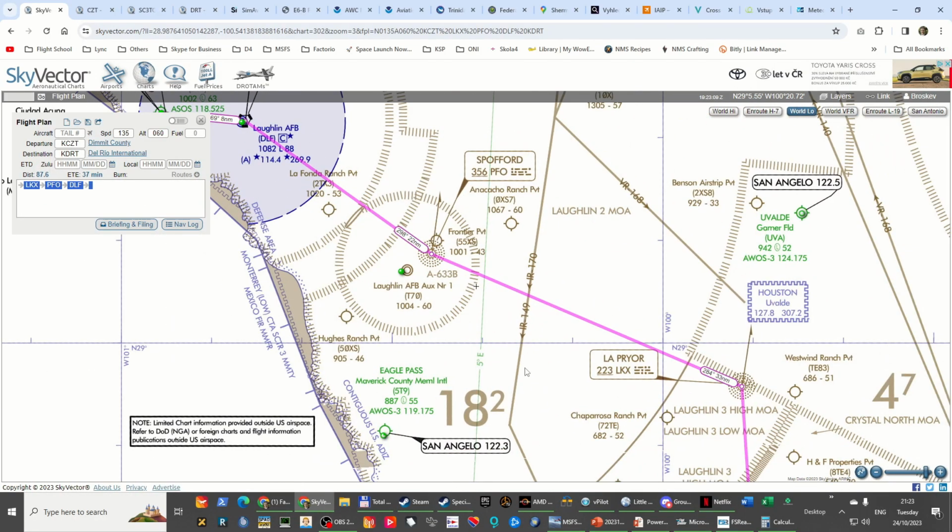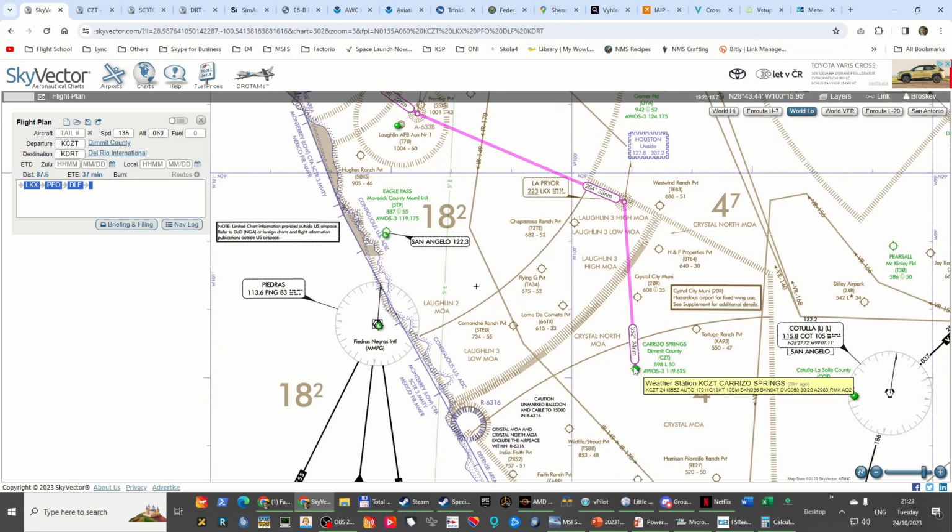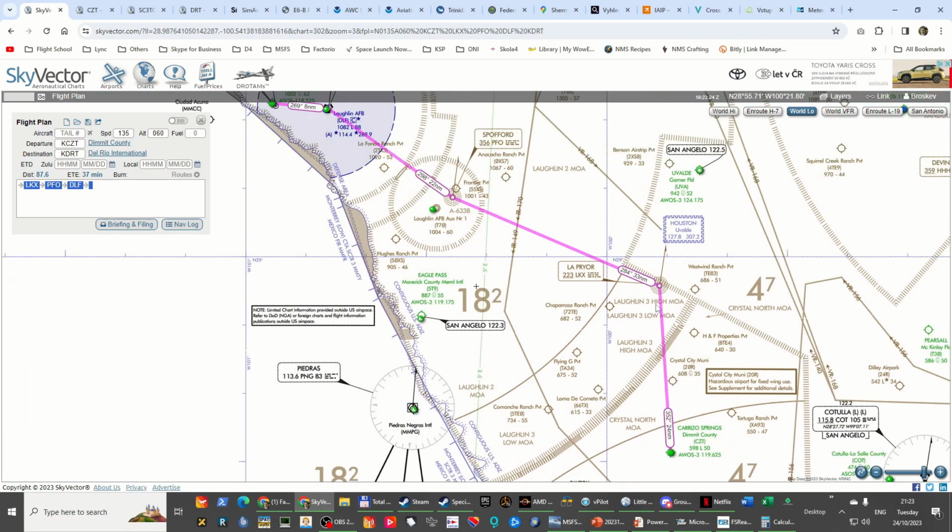Okay, final note here is that when we take off to the southeast, we can make a left turn and then try to establish ourselves on the QDM to La Prior. When we reach that, we turn left. And how do you know that you reached that if you don't have any DME? You know it simply. The needle becomes very sensitive, and at one point it actually flips.